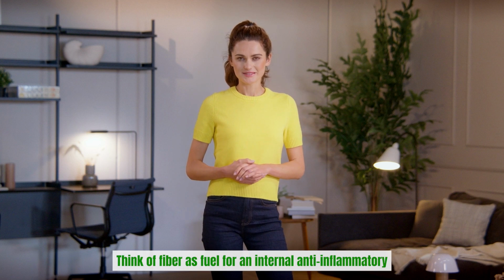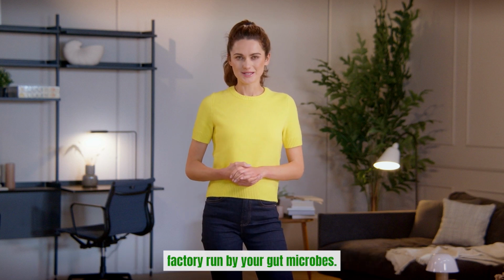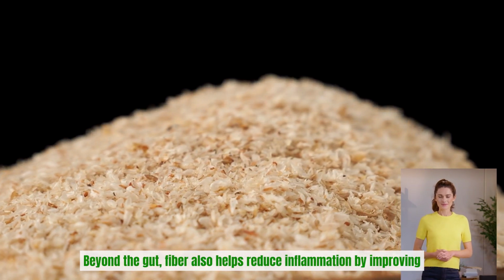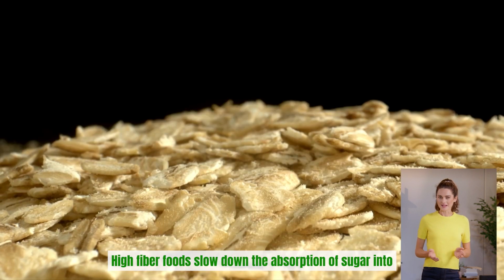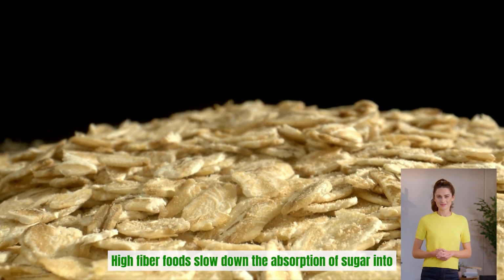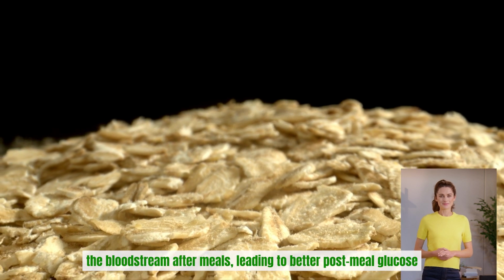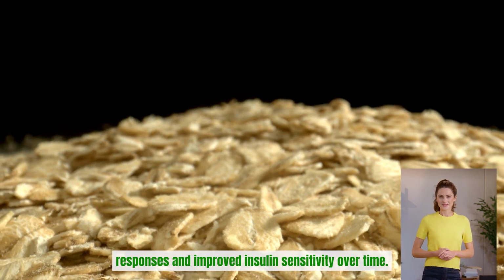Think of fiber as fuel for an internal anti-inflammatory factory run by your gut microbes. Beyond the gut, fiber also helps reduce inflammation by improving metabolic health. High-fiber foods slow down the absorption of sugar into the bloodstream after meals, leading to better post-meal glucose responses and improved insulin sensitivity over time.